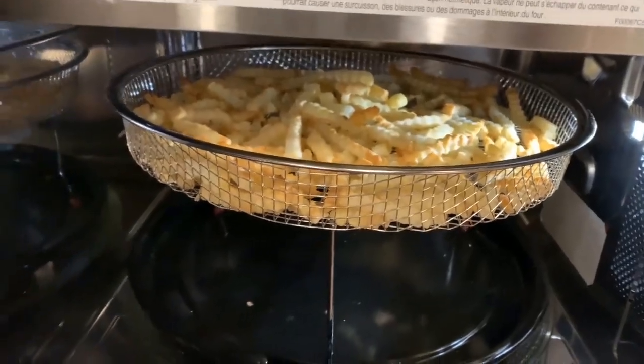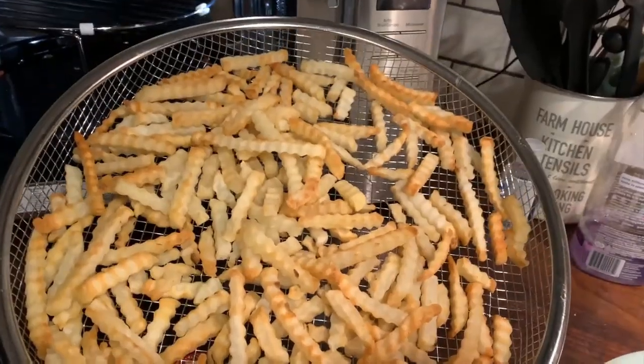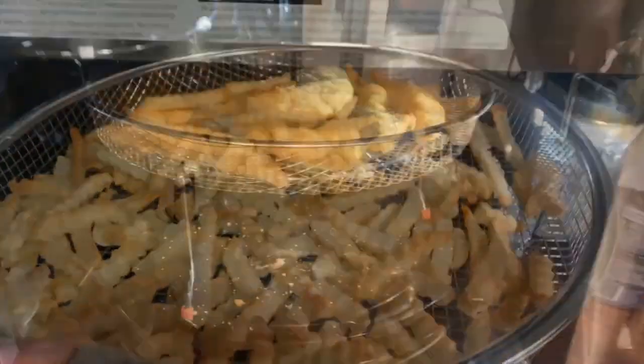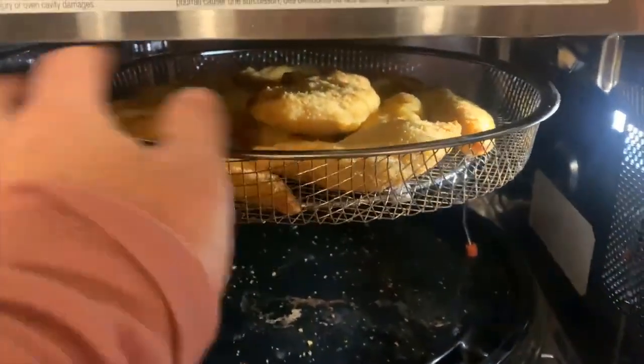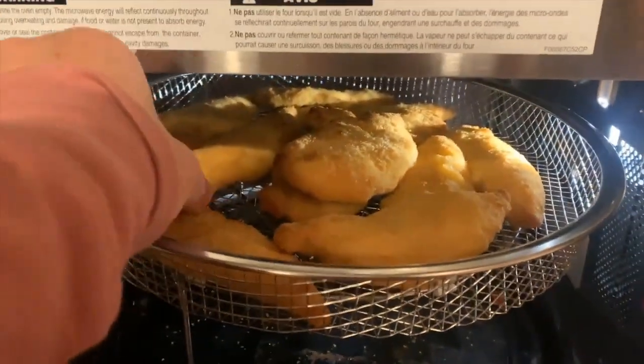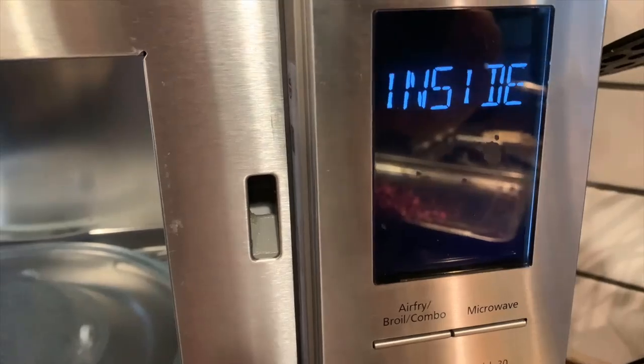The Panasonic Inverter Microwave isn't overly large, but the interior capacity provides enough space for standard dinner plates and most food storage containers. However, it lacks some of the food-specific buttons that other microwaves on our list have, so we don't recommend it to anyone who wants perfectly cooked dishes in a single press of a button.